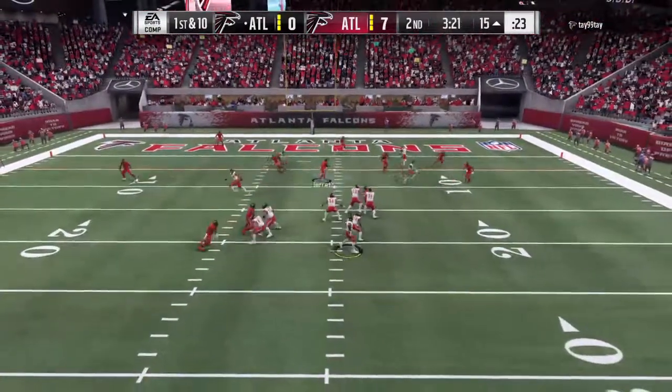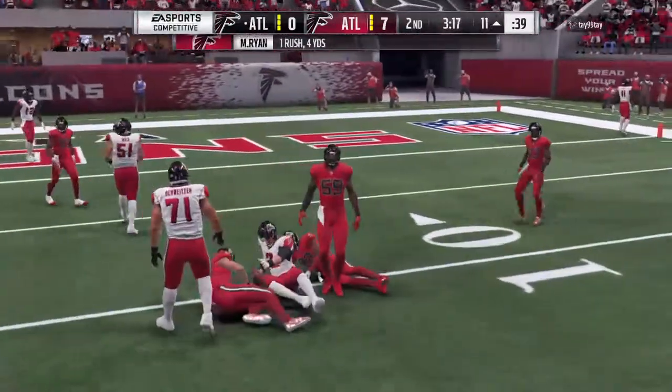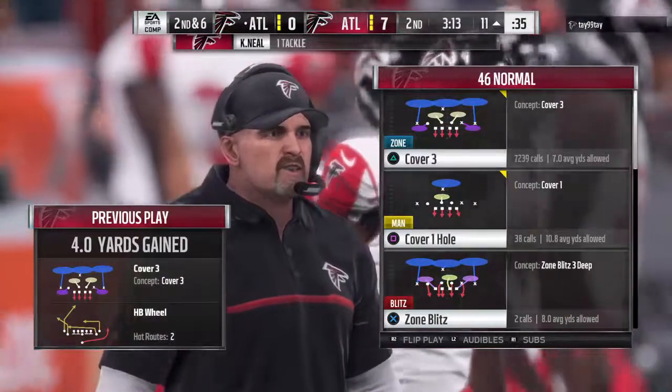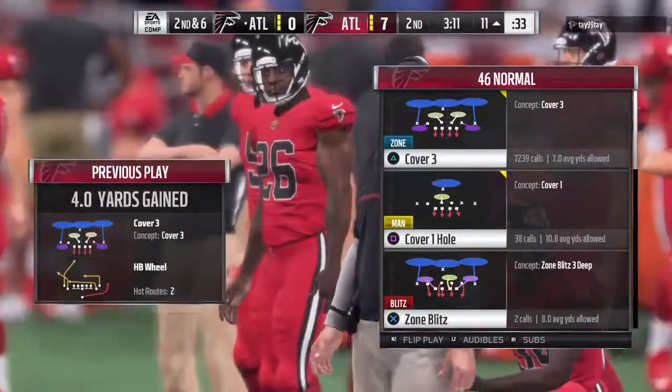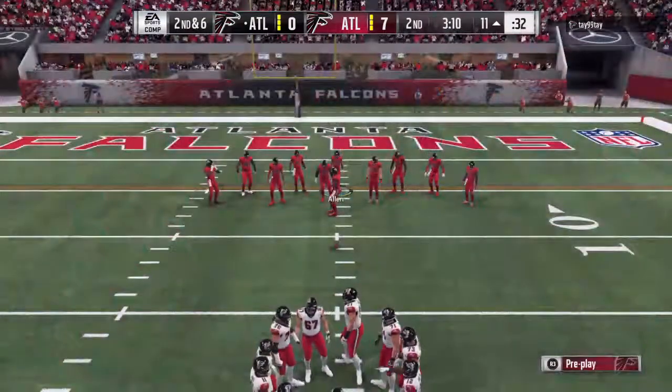From the red zone now, here's Ryan on first down. Escaping the pressure right. He'll wind up getting right about 4 there on the scramble, and it's 2nd down. Yeah, he only gets a few yards on 1st and 10, but he's better off doing that than throwing an incompletion or even worse, an interception.